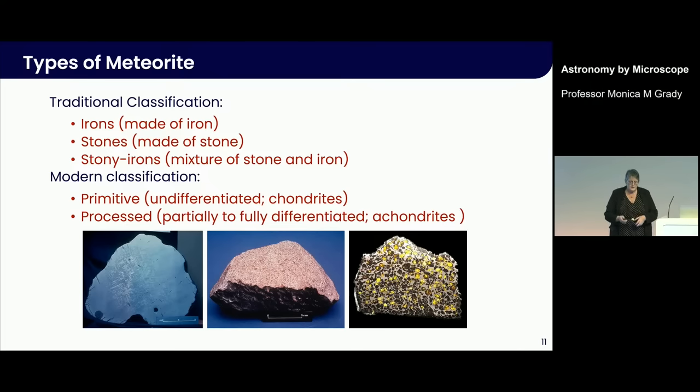And we call these ones chondrites. And I'll come back to what this odd word is in a minute. And then the other type are the processed ones. These are ones that we call achondrites because they haven't got any of the classic things that chondrites have. And these have been heated, they've been melted. Some of them have been melted completely, so that the metal has separated from the rock, just like on the Earth, because we've got a core, our Earth is differentiated. And we can learn different things that have been going on in the solar system from these different objects.